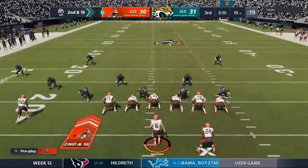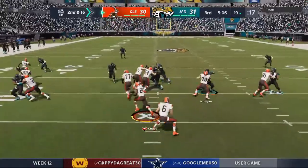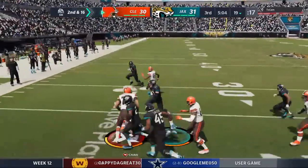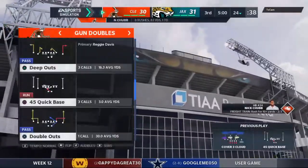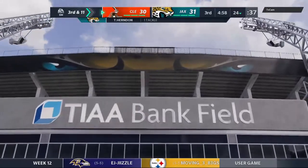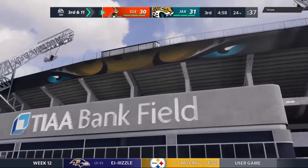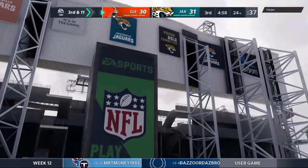2nd and 16. And again, it's Chubb. Stopped at the 24-yard line after a gain of 5. With the give to Nick Chubb. I think we can safely say that those types of plays are the backbone of this offense. We know not every run's going to be a big hitter, but you know they'll take that type of result on each and every attempt.